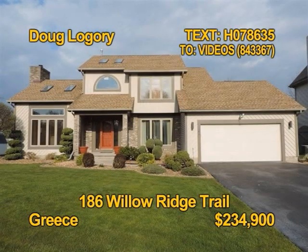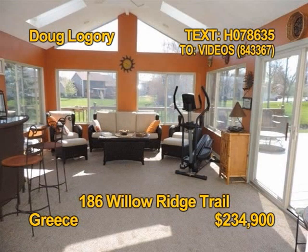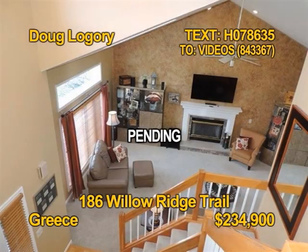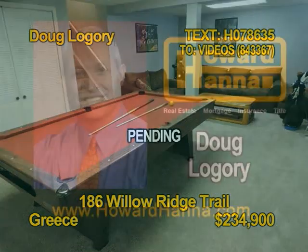This great contemporary colonial sits on a park-like lot backing to a creek and trees in Greece. You'll find 3 bedrooms, 1 full bath, and 1 half bath. A great room opens to a beautiful 3-season sunroom. An eat-in kitchen has hardwood floors and granite counters. The great room affords a lovely gas fireplace. Doug Ligori has all the details of 186 Willow Ridge Trail.